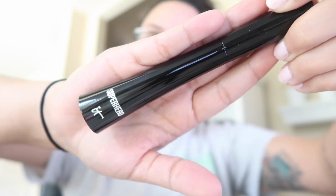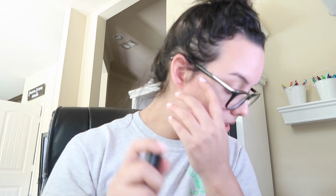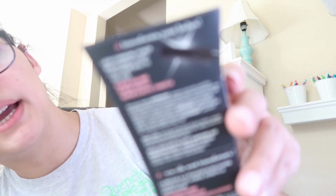Last thing I got was some mascara by It. I'm so excited. I love mascara, and it's called Superhero. So this is what it looks like. I hate opening them when I don't use them because once you open them, they start to dry out. So I'm not gonna open it to see the bristle. But this is what it looks like on the packaging.